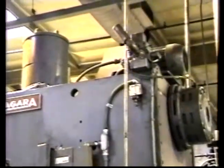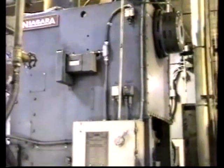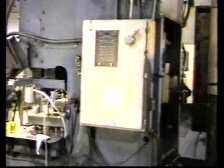The latest air-operated braking equipment and other monitoring devices are included on this press.